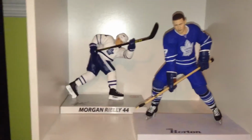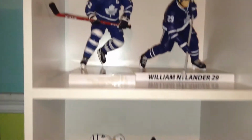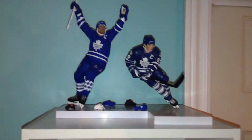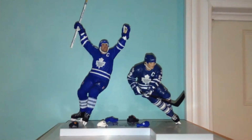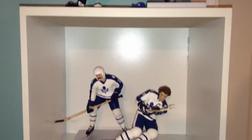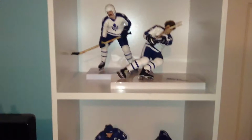So hopefully Imports Dragon will keep making the NHL figures. Like I said, they're not quite up to McFarlane's sculpting yet, but they're getting better, and I do really enjoy collecting those. So I have a lot more hockey figures. I just don't have the room for them, and I have a lot of Leaf figures as well, but I want to keep this sort of the all-time greats shelf, and also the current Leaf superstars.